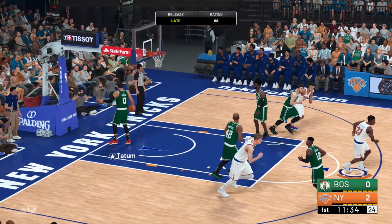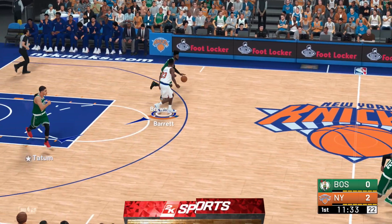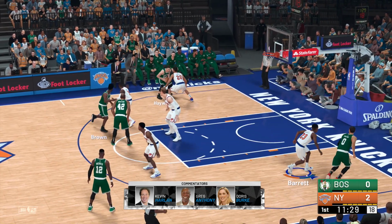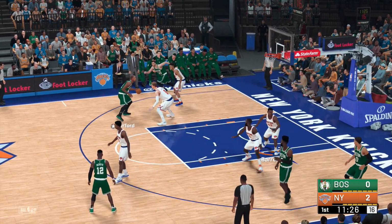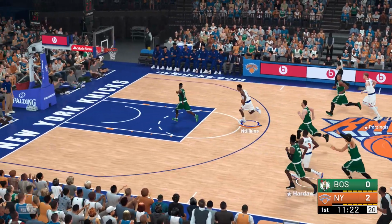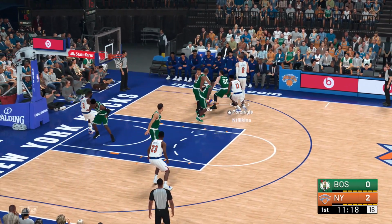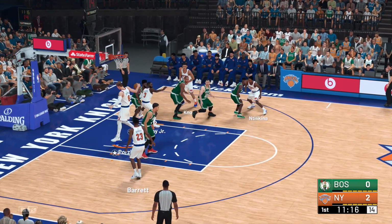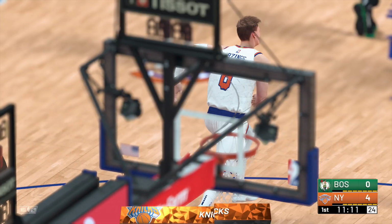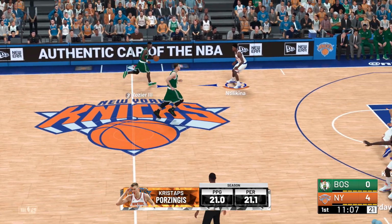So he gets them both. Brown with it, coming off a solid outing against Charlotte. Hayward on the wing. Stolen. One-on-one fast break. Here's Ntilikina. Out to Porzingis. Knocks the pass to Porzingis. Lays it up and banks it in. Well, Kristaps Porzingis has any number of tools on the offensive end, but a nice high percentage look there.